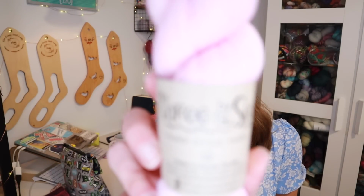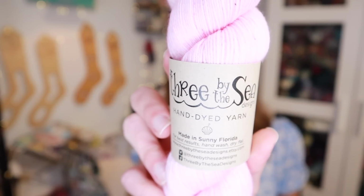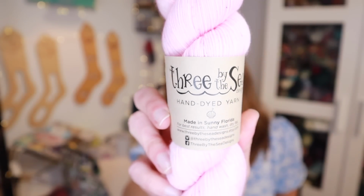There's the logo for 3 by the Sea. Definitely keep an eye on them. These are not in their shop yet, but keep an eye on their Instagram, their website, because they sent me some pictures of other fades as well when we were trying to decide what ones, and oh, they're all so good. So definitely you want to keep an eye out there.